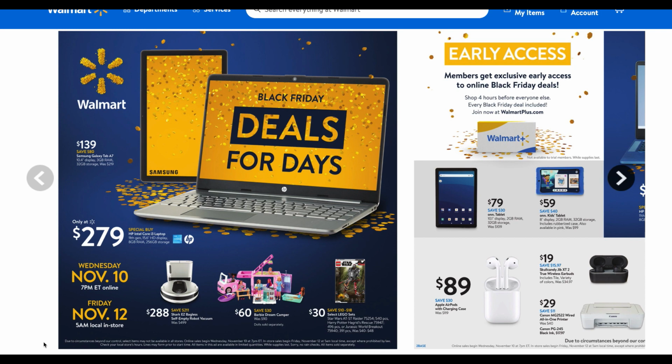We're going to dive into deals starting Wednesday, November 10th, valid through Sunday, November 14th. So again, just like the first part of the Black Friday deals, online deals are going to start on that Wednesday before the 12th. So it would be November 10th, 7 p.m. Eastern Time online. And then deals will go live in store on Friday, November 12th, 5 a.m. your local time. And also that Walmart Plus perk, don't forget, if you're a member of Walmart Plus, you get to shop 4 hours early before everyone else on Black Friday deals online. So that is a great perk.